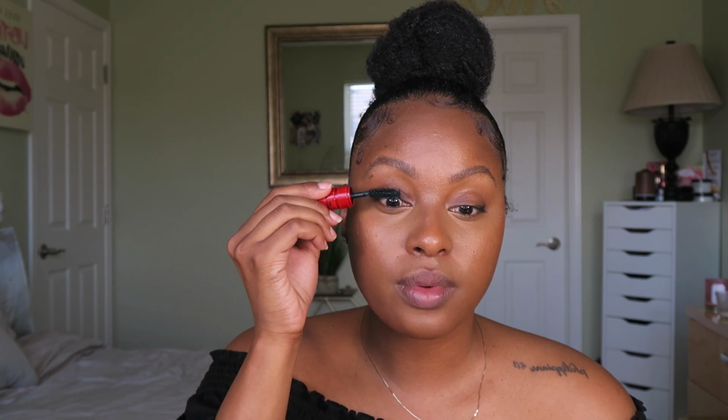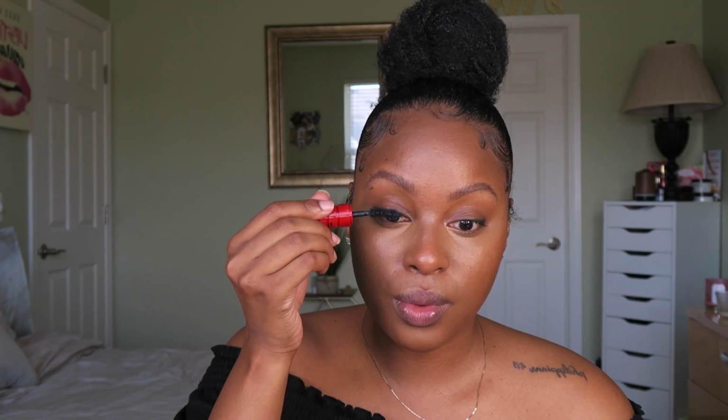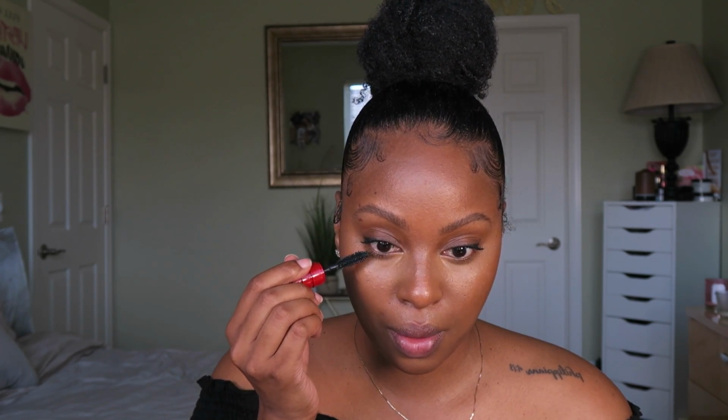So now what I'm gonna do is put on some mascara. Now, my lashes are kind of in the struggling phase right now because I was getting extensions and pretty much ruined my natural lashes. However, I'm going to coat them with mascara, and I'm using the Nars Climax mascara. I'm gonna put a little bit on my bottom lashes too. Doing this also helps with creasing under your eye from the concealer. Your bottom lashes kind of cover it.